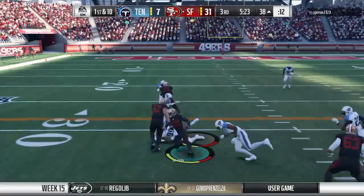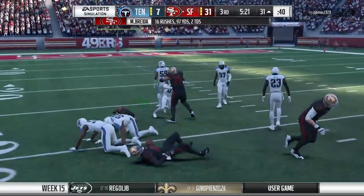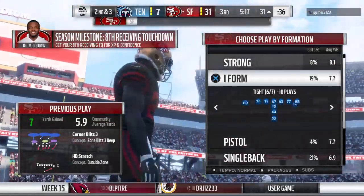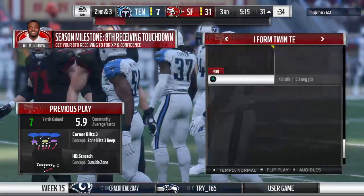Now a handoff as they run left side. And he'll be brought down just outside of the 30. A solid run on first down. Gain of 7 leaves him with a 2nd and 3.